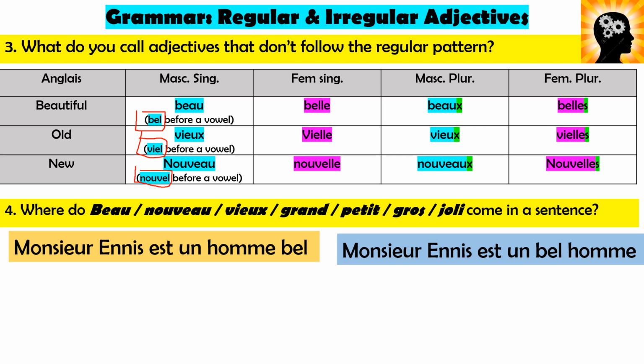So I've got two sentences. Monsieur Ennis est un homme bel. Monsieur Ennis est un bel homme. This is the right one here. I mean, technically they're both right, but this has got the right word order. This is what you need.